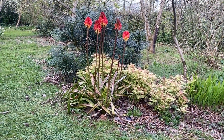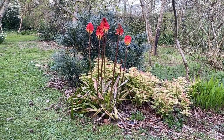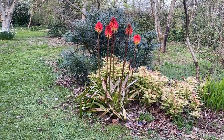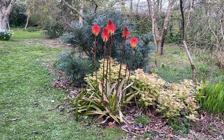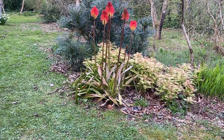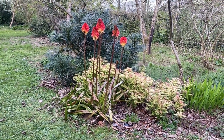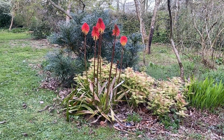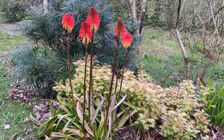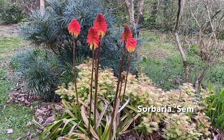I think this is such an amazing early red hot poker. Has the same shape as the autumn flowering Euphorbia, but obviously it flowers in March through April. Slightly tender because the leaves can turn to mush in a very cold winter, but it's been here at least 20 years. And I love the way it's coming out of the froth of the multicolored leaves of Sorbaria sem. A nice combination, I think.